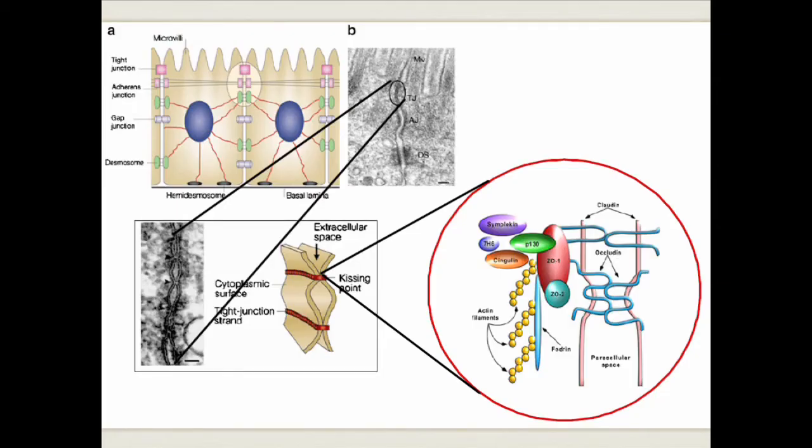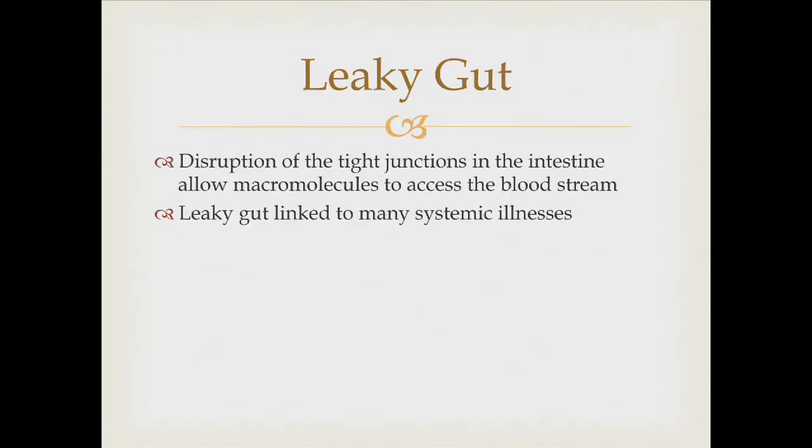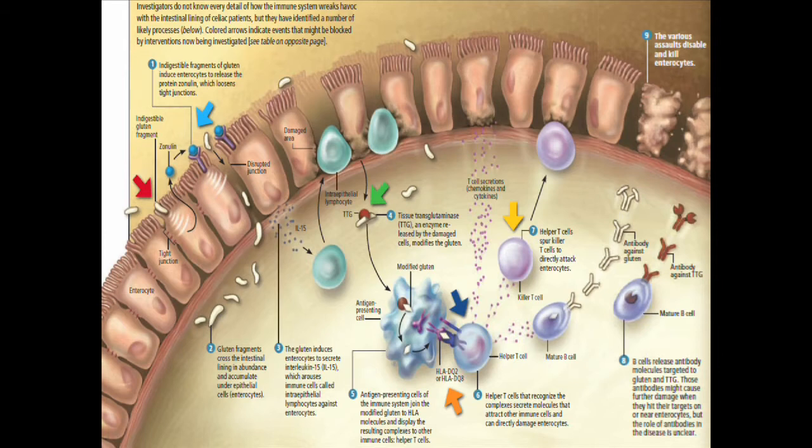So the work of Alessio Fasano has been really critical in this field, and he's helped to identify some key tight junction proteins, including zonulin here and occludin here. And it's disruption of these tight junctions in the intestine that allows macromolecules to access our bloodstream. And again, this has been linked to multiple different systemic illnesses. So in the healthy small intestine, you have intact villi, intact tight junctions, and the body gets to decide who comes in and who stays out, okay?